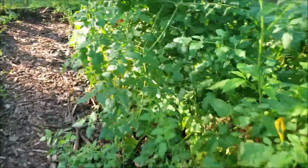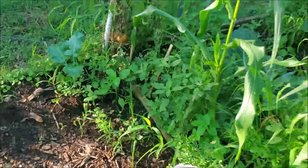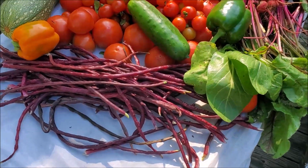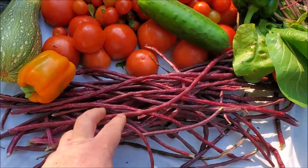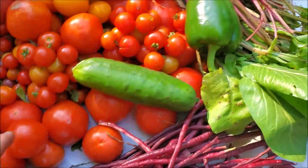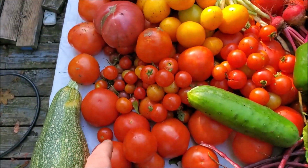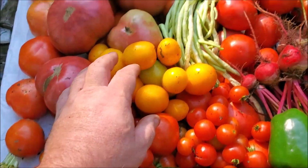So I'm going to pause this here and cut back in later after I get done picking. I need 2 hands for that. I'll show you the bounty. So we just harvested today. We got some purple or red yard-long beans, yellow sweet pepper, green one, cucumber, zucchini, ruby red tomatoes, yellow plum tomatoes.